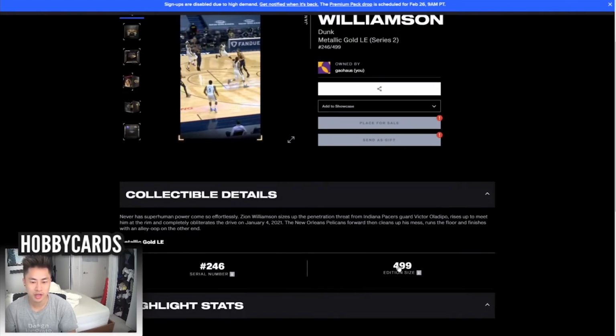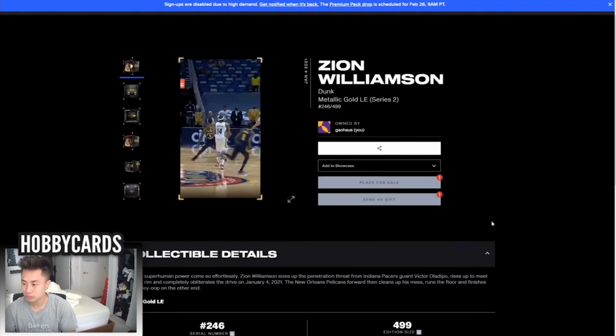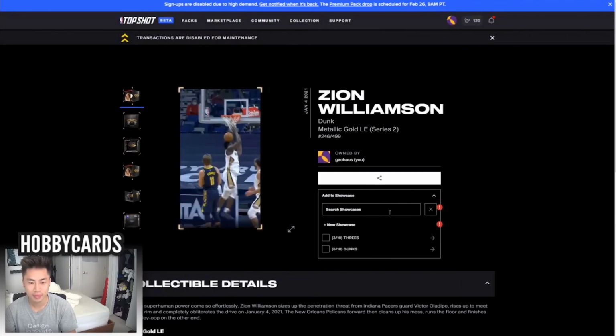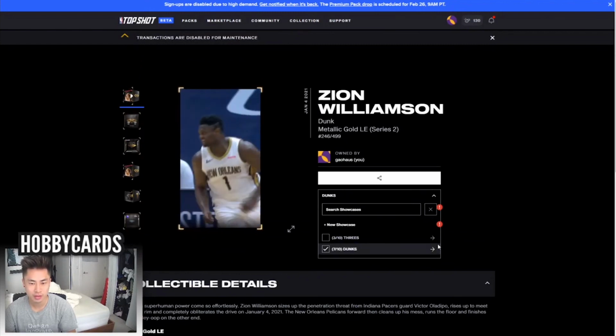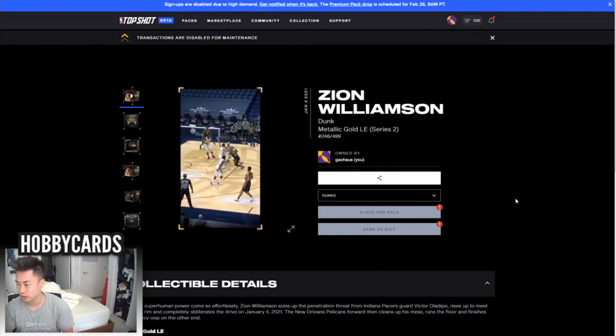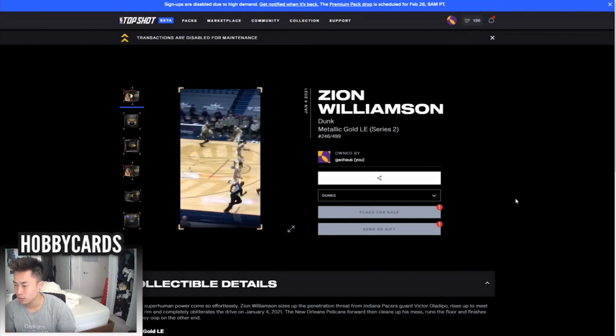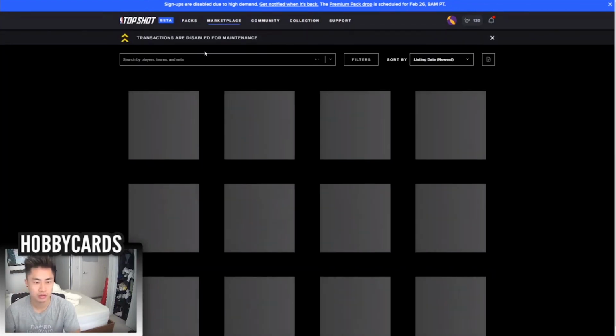You gotta look at the serial. It's out of 499, so the serial's not that low. I think this is 5K. I'll add it to my dunk showcase. The reason I say it's 5K is because the Ja Morant putback was 5K already in the marketplace, and this one is not in there yet. So how am I down? Okay, just check Zion's previous. Good idea.